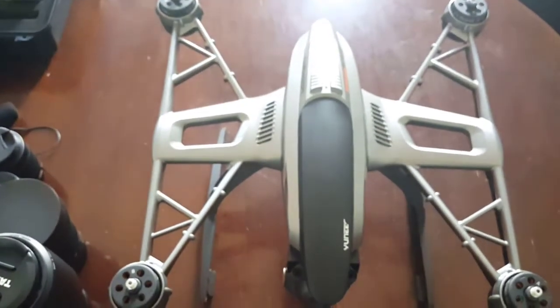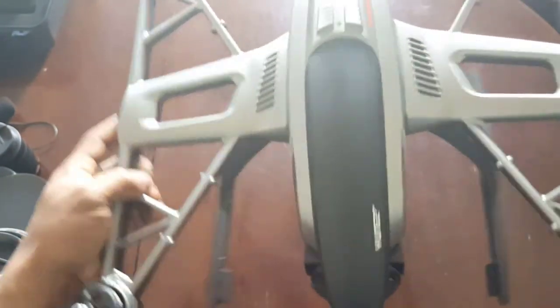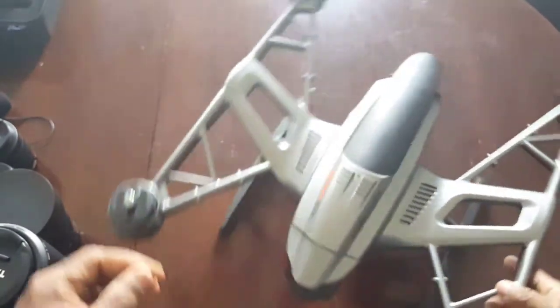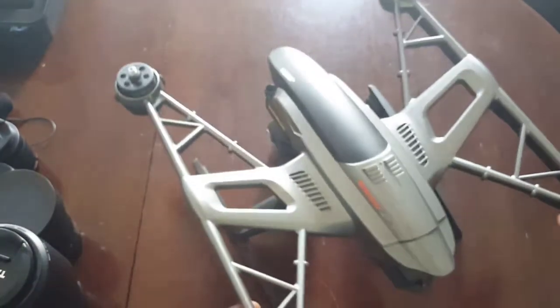There we go, a little bit of sunlight here. Sorry about that. So basically, this is my Typhoon Q500 4K. Yes, this is my drone. It does shoot in 4K. I love going out and putting this together when I'm doing a film.